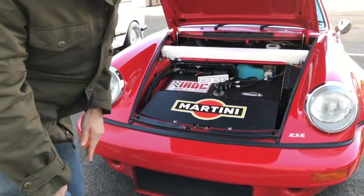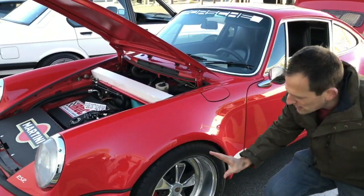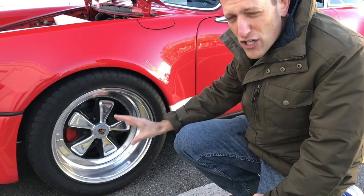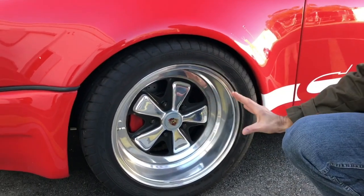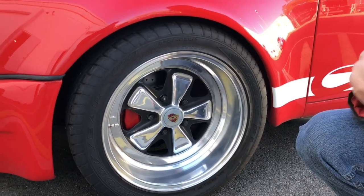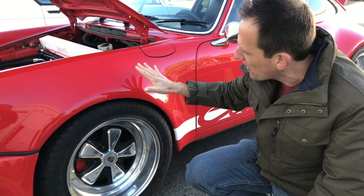Let's go ahead and take a look down the side of the car. One thing that I really like about this car is that it has that Fuchs style wheel, that's the traditional Porsche 911 wheel. These are obviously a little bit bigger, but that's okay because with these types of cars, you could modify them. And if you do it right, they come out really, really nice. I always love the shape of these fenders.